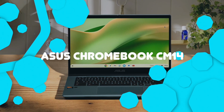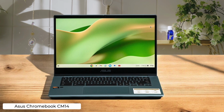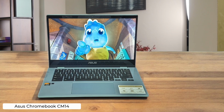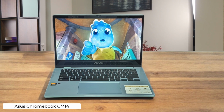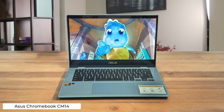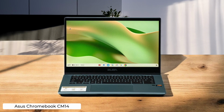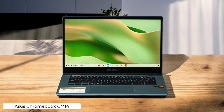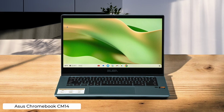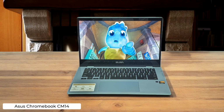Asus Chromebook CM14. This budget-friendly flip and fold wonder is like the yoga instructor of Chromebooks, flexible but not exactly ripped. Its MediaTek Kompanio 520 processor won't set any speed records, but it'll handle your basic browsing and Netflix needs. The 14-inch 1080p touchscreen is decent, but about as bright as a glow-in-the-dark sticker. At least it's spill-resistant, so your clumsy ass won't kill it with your morning coffee.